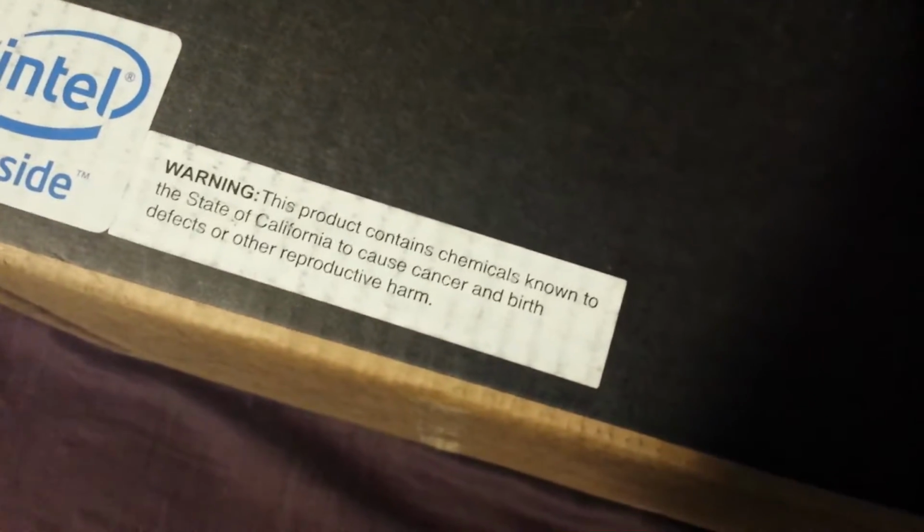Now, something that stuck out to me is this. Warning, this product contains chemicals known to the state of California to cause cancer and birth defects or other reproductive harm. Now, I have no idea what it's talking about. Unless its cooling has some chemical in it to keep it cool, or it's got, I don't know, compressed freon inside the heat conduction tubes in the heatsink, or maybe mercury in something. I have no idea what they're talking about.